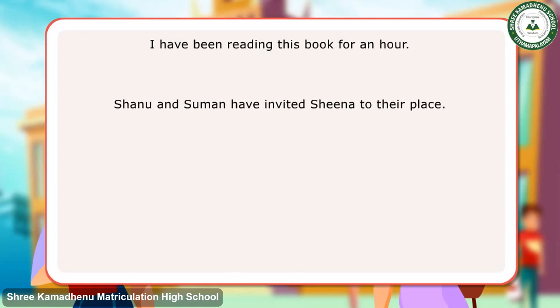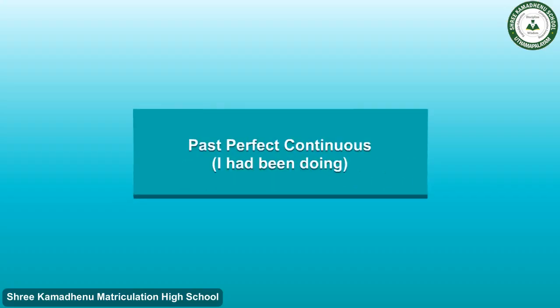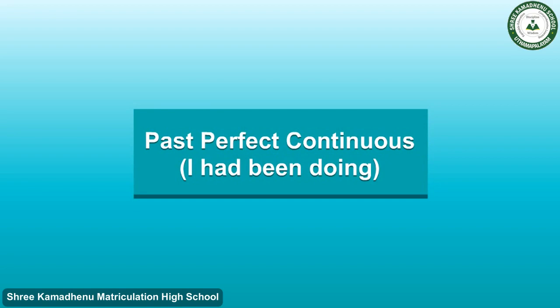Shanu and Suman have invited Sheena to their place. The children have not performed well in the exams. The students have not been giving their best. Past perfect continuous. I had been doing.